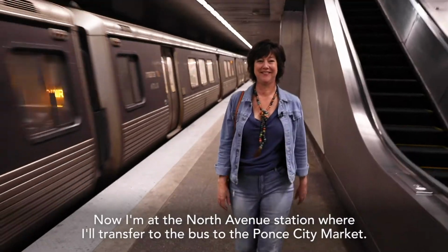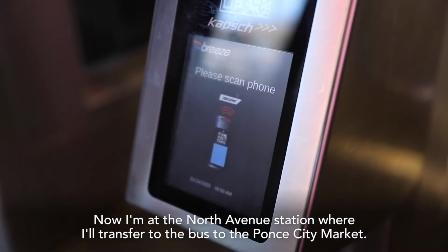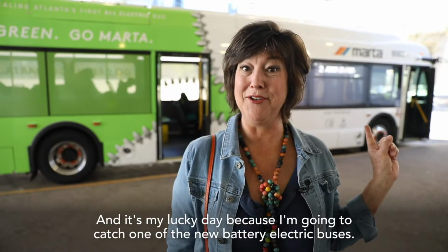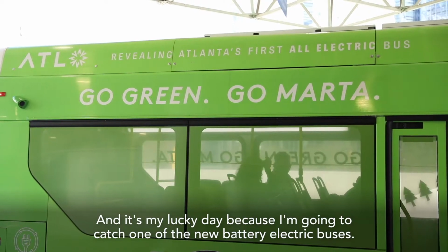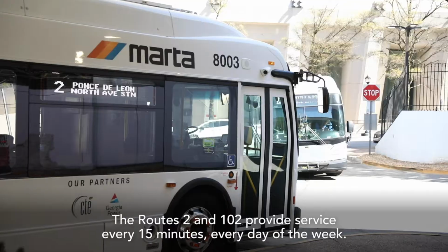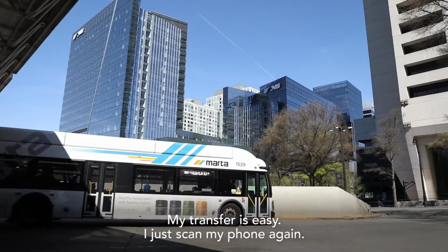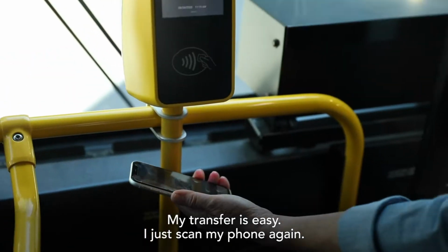Now I'm at the North Avenue station where I'll transfer to the bus to the Pont City Market. And it's my lucky day because I'm going to catch one of the new battery electric buses. The routes 2 and 102 provide service every 15 minutes every day of the week. My transfer is easy. I just scan my phone again.